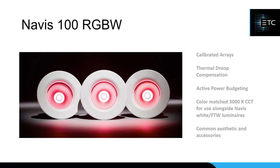Again, the most important thing is it's a common look and aesthetic, and all of the accessories that we were previously talking about, such as the optical accessories, the trim plates, the different primary optics with the beam angles, they all fit the RGBW as well. So one type of optic, one type of trim plate will mix and match all of the types of Navis 100 luminaire.